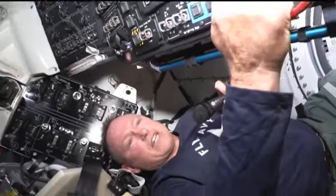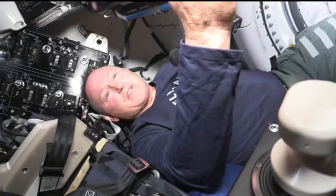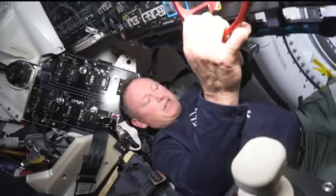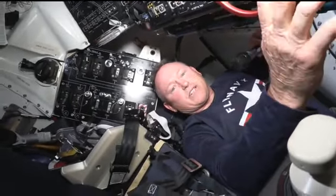If something, say a conjunction, was about to intercede with the space station, some space debris, then we would all go scurry to our spacecraft and hunker down, and hopefully everything passed. We went through that process today, closing the hatches, everything, and it was quite a successful event as well.